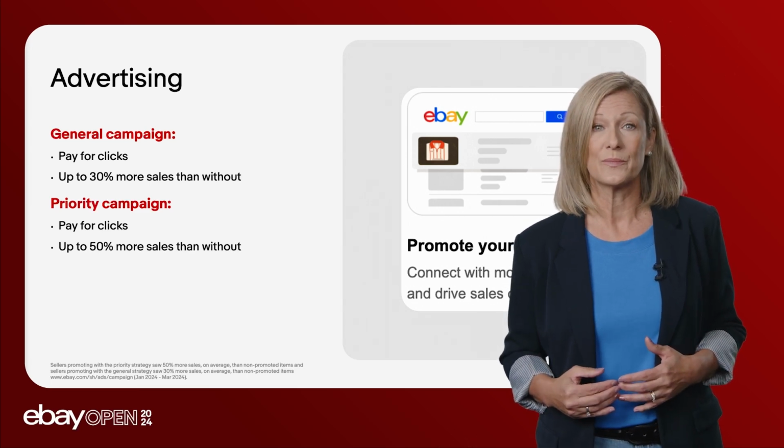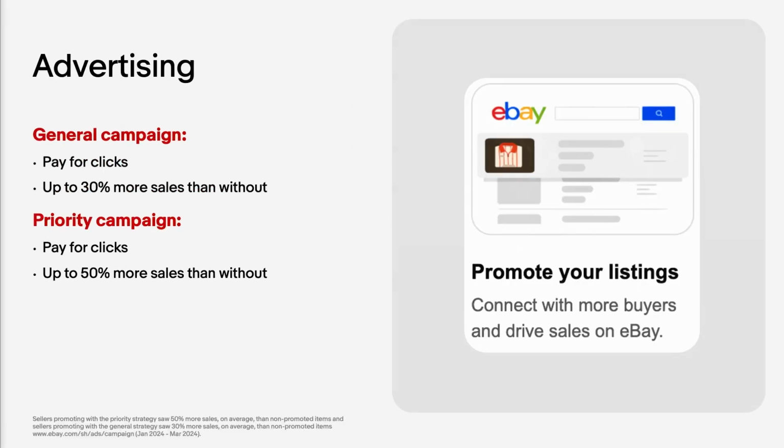The priority strategy, formerly known as Promoted Listings Advanced, is a cost per click campaign that gives your items priority access to ad placements and advanced controls to help run this strategy. You will be charged every time one of the promoted items is clicked on.